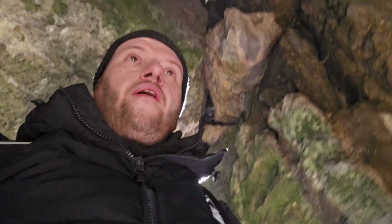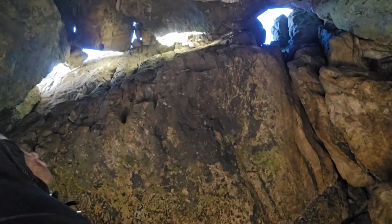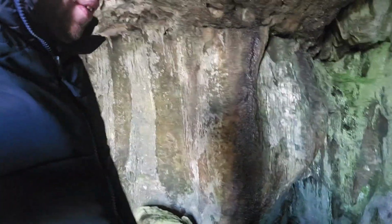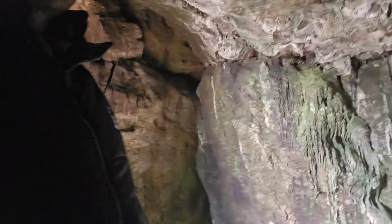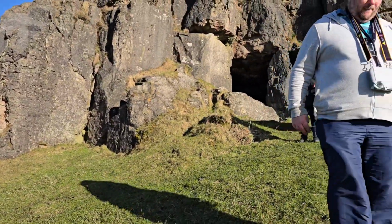So yeah, we're right here. Look at that, guys. Look at the rock formation at the top there, where the rocks join on together. I think this is called a cave, or is it called a cavern? I'm not sure. It's pretty epic. It really is. And that goes further down there. I don't know where that goes down that part. But nice find that is. Really happy I found that. Wicked. There's a little pathway there.